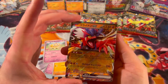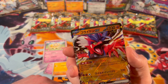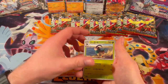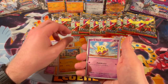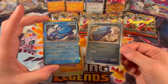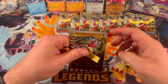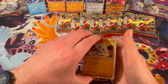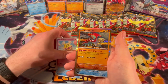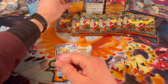Oh, our first pull. Check out the pattern on that. Zangoose, Gogoat. Oh, Dondozo. Holo Dondozo versus reverse. Kind of like reverse, not gonna lie. All right, what we got? Magikarp. Hawlucha again. Put you with your buddy back here.